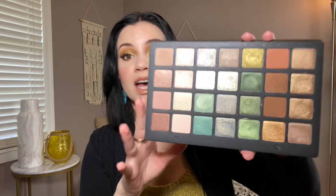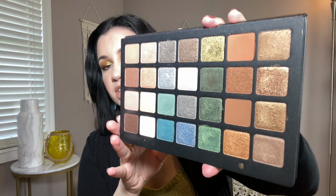However, like I said, I do feel that this one is better formulated, the purple and blue. That could be just because the colors, purple eyeshadows, may be a bit more difficult, although the ones in the Love palette I have no issue with, so I don't know. Take that for what it is. However, the neutrals in here are amazing, absolutely amazing metallics.